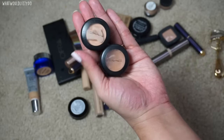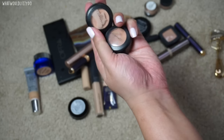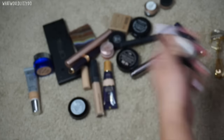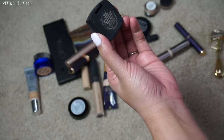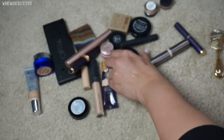Okay, these two concealers I haven't even seen in forever, and it's honestly because one of them I use for spot correcting, another one to carve out. So I'm going to use these ones because I haven't seen them and I do love them. This is an Arbonne concealer and it's seriously so bomb. Oh, I can't get rid of this one either. This one is in medium and I love it. I'm sorry, I just can't.